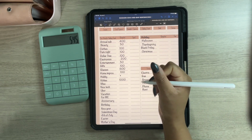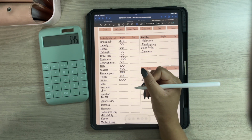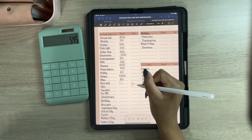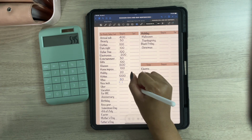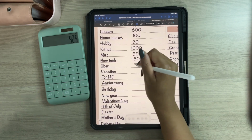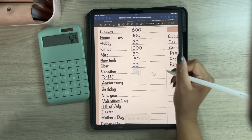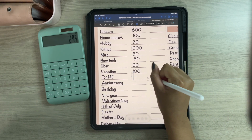So we'll do hubby. He's gonna get 20, even though his birthday is coming up. Miscellaneous, 50. New tech, I think I had $100 in here, but I'm just gonna give it 50. Uber is going to be at 50. Vacation, we'll do 100. For me, I'm going to do 50.